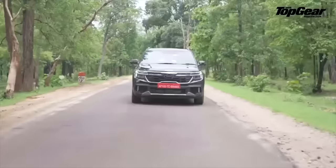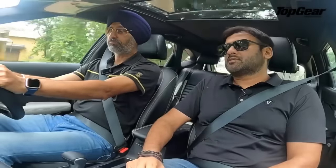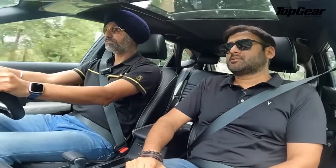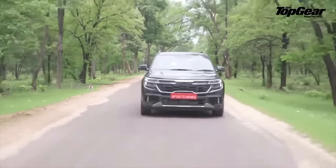So if you go to the 10 lakh plus segment, I think the demand is still very, very strong for diesel. Even turbos are having a good percentage. You told me yesterday. Yeah, so turbo, since we had a 1.4 liter turbo earlier, and now we brought in an even more powerful 1.5 liter turbo engine, which is the most powerful in this segment, 160 horsepower and 253 Newton meter torque.